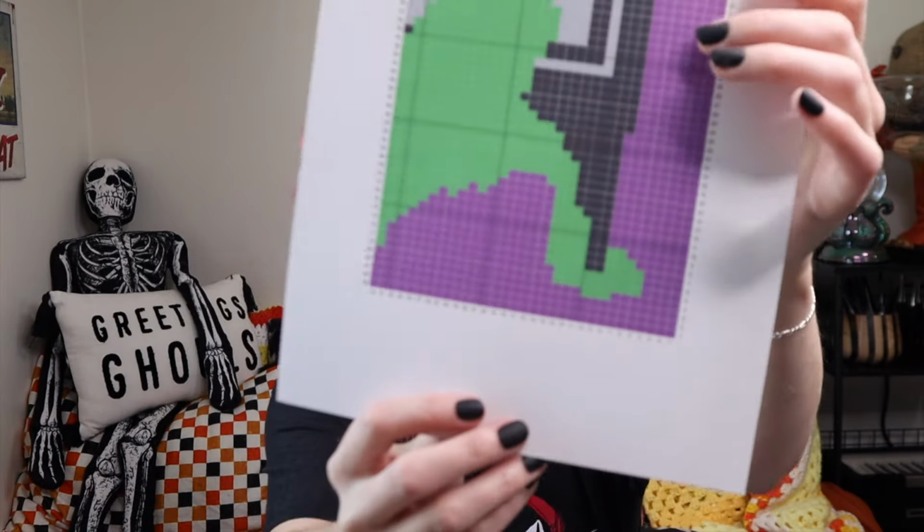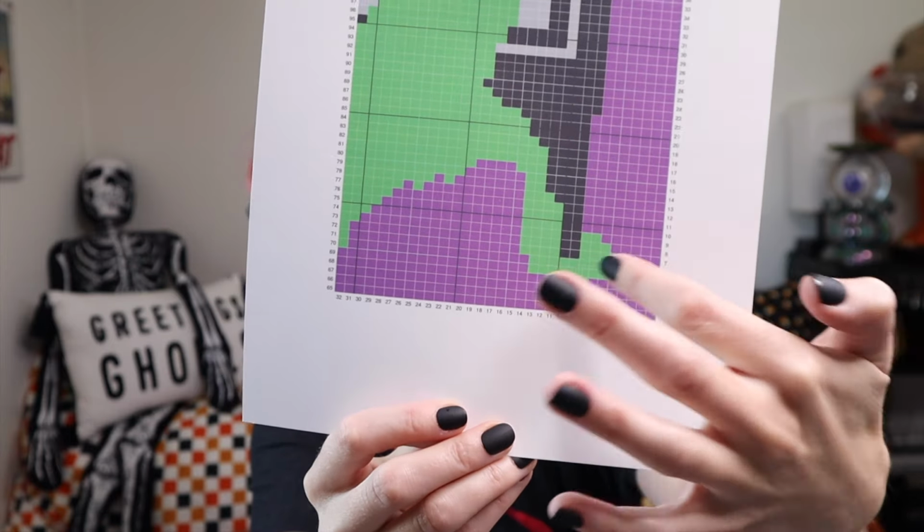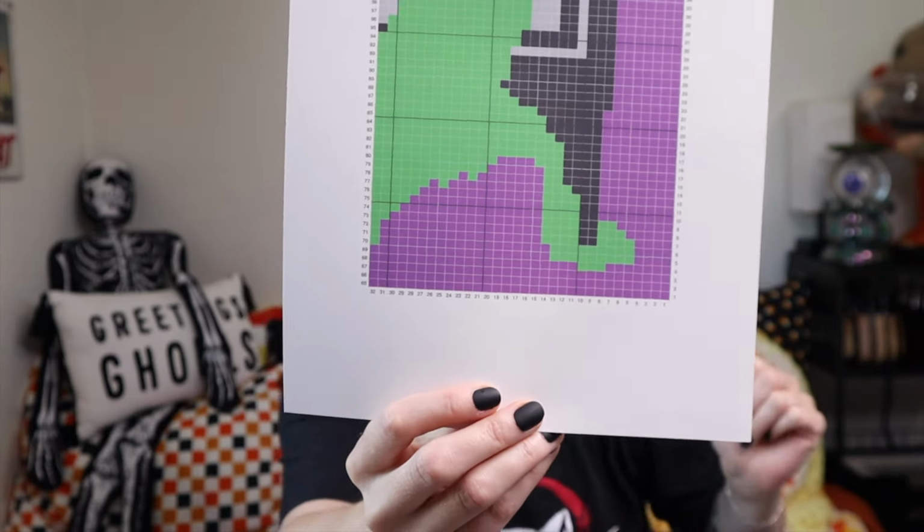So here's the blown up version, which makes it a little bit easier to see. We are still in the background. So rows 3 and 4, we haven't even gotten to like the slime or the TV, anything like that. How do we feel about this pace? Personally, I'm kind of enjoying it.